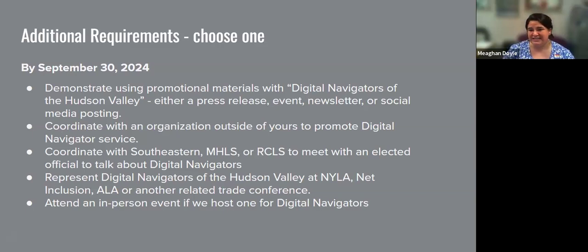Everything you have to do for the training sessions is completely virtual. However, we have found that it is kind of nice to get together once in a while, meet each other face to face. So earlier this spring, we did an in-person event, and we just kind of had an informal meeting, and it was really nice to get to exchange ideas. It's a different kind of flow of conversation when it's in person. So it was really nice to be able to do that, and we hope to do it again. So if we have one of those and you're able to make it, that would satisfy these optional requirements as well.